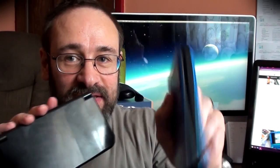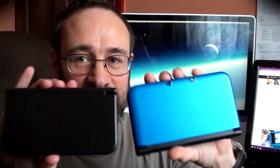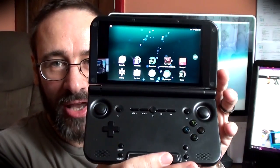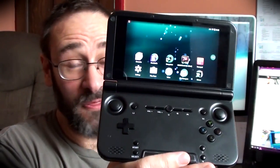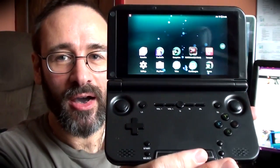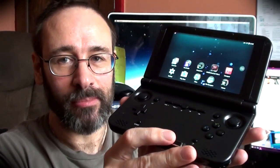Because it is not a Nintendo 3DS, which might be what it initially looks like, because that's a Nintendo 3DS XL. They are a very similar size and form factor, as you will see. This is a GPD XD handheld Android gaming thing. Tablet, if you like. What can I tell you about this?